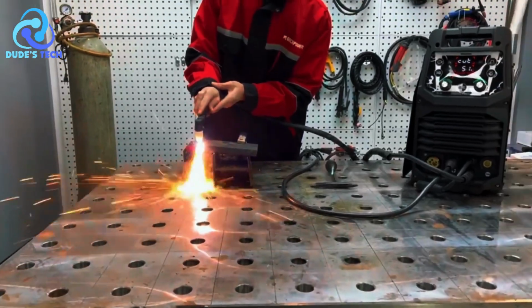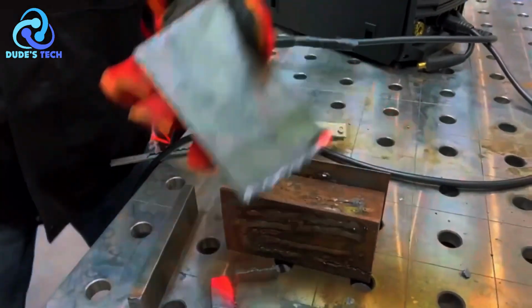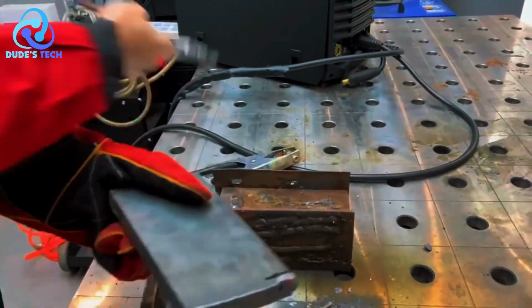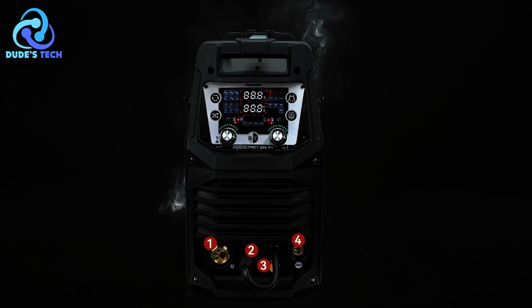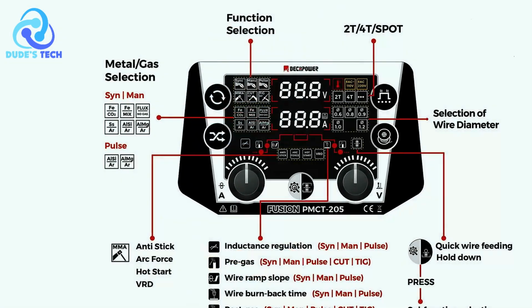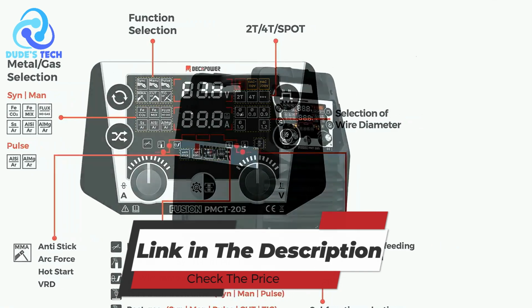The machine's wire feeding system is equally impressive. Equipped with a robust 4-roller, double-driven mechanism, it provides reliable and smooth wire feeding, crucial for maintaining weld quality across various materials and thicknesses. Overall, the Decapower Fusion is a powerful, feature-rich welding solution that combines ease of use with professional-grade performance. From fabrication shops to home garages, it's designed to handle a broad spectrum of welding and cutting tasks with precision and efficiency.